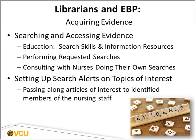And of course, when it comes to acquiring evidence, this is a pretty simple thing to think about. I think the thing I do the most here is perform a lot of requested searches, because what I'm finding, as some of you have mentioned, is that they don't have the time to search, and so I do a lot of the searching for them. They find a lot of value in that, because while they may have to go through the articles, at least I've cut down some of the trees of the forest of information for them to find what they need. But I find this to be my key role of education, as well as trying to find things for them.